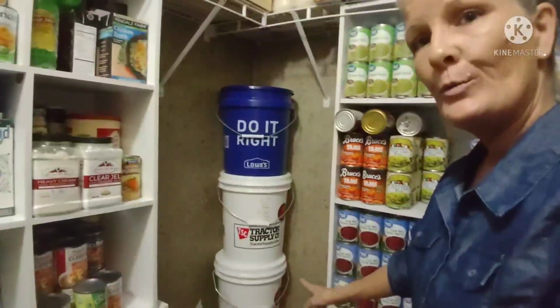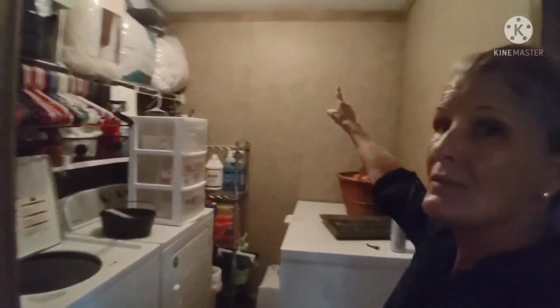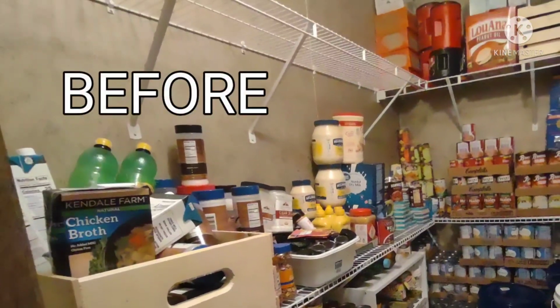We left this corner open for buckets in case we wanted to add more buckets. Leon is in the process. Hey, babe. Happy New Year's. So Leon will be putting the shelves up here, the ones he took out of the second pantry. Like I said, we'll show you all that in a separate video.